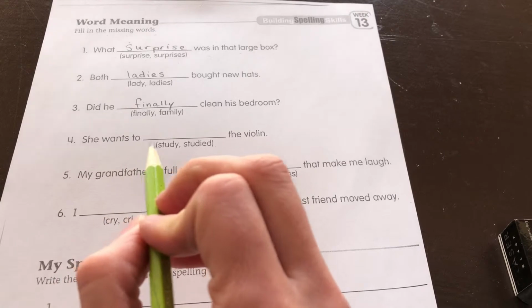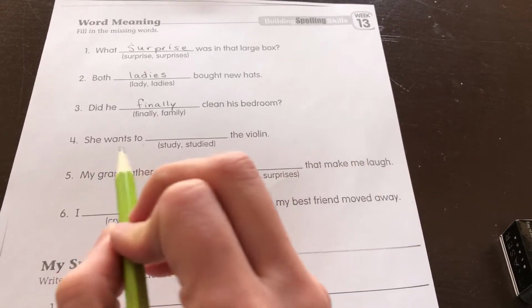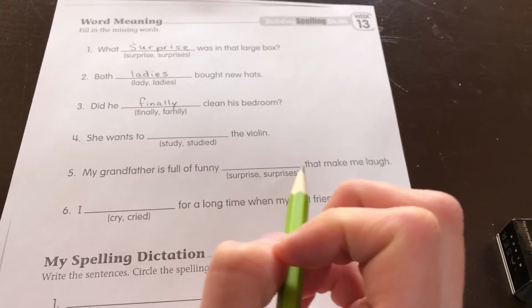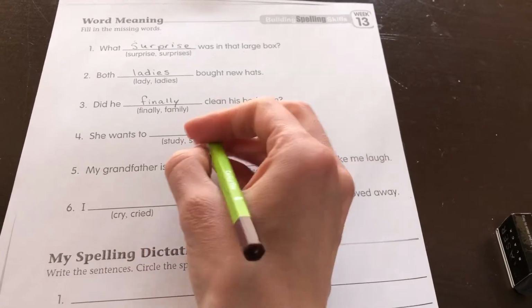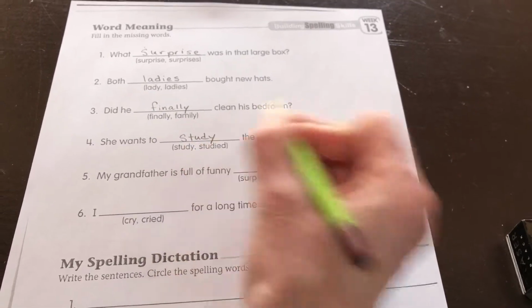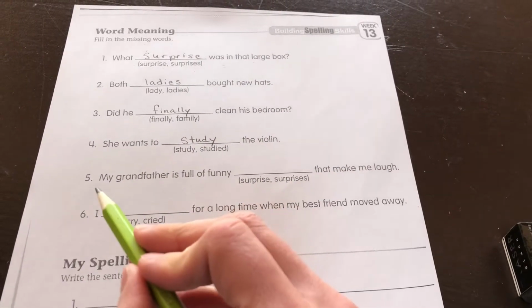Number 4. She wants to the violin. She wants to study the violin. Now, we want study because it hasn't happened yet.